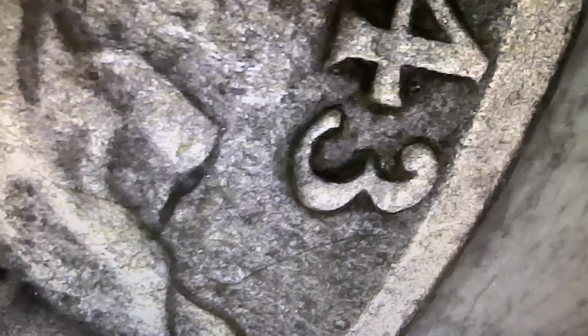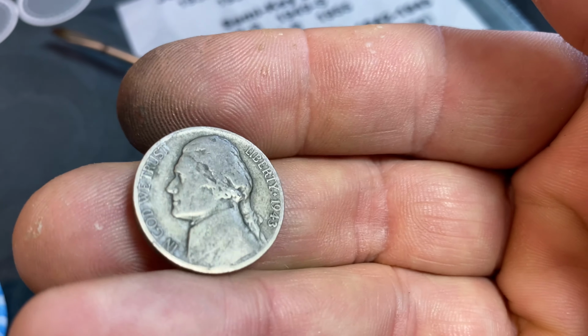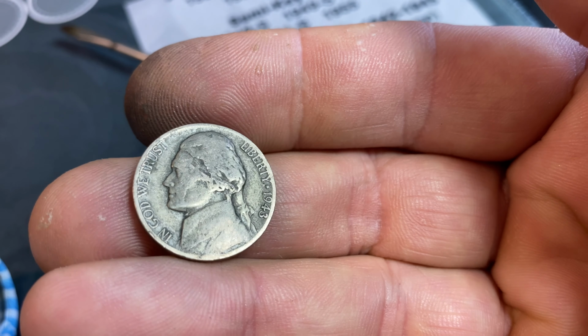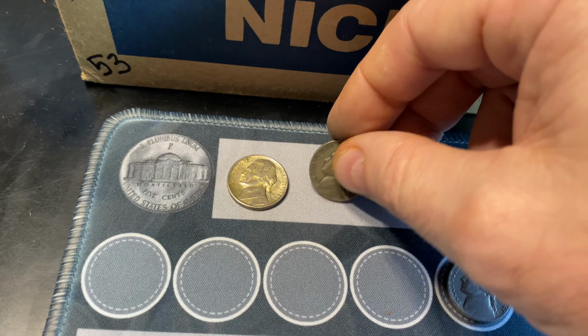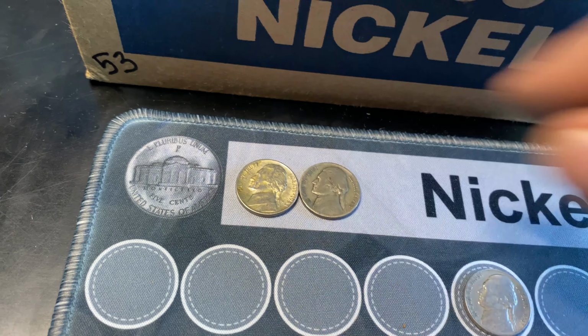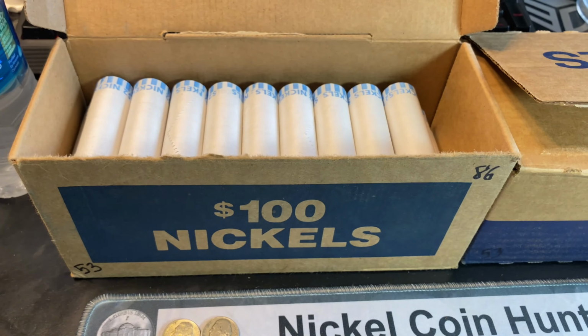Let's just check it again for that 3/2 and the doubled I, which I don't see, but heck, 2 silver war nickels. Maybe this one has a lamination error on the obverse as well. So 2 silver war nickels already, same year and mint, 43P. This is a boom and start as far as silver finds.